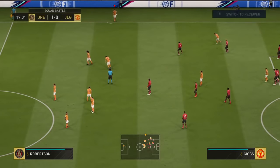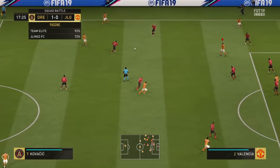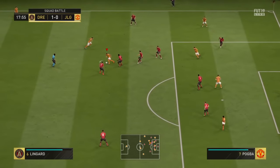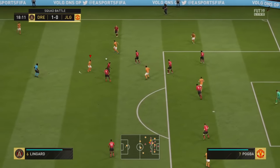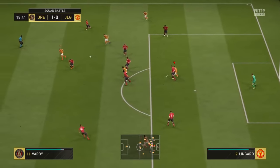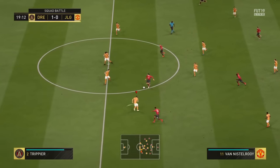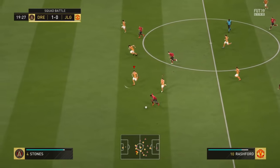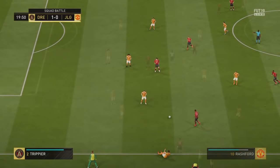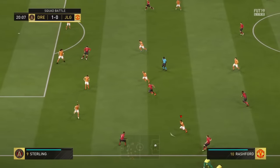And this is going to be a throw. And Herrera. Kovacic. Supporting player alongside. Good football between these two. Nice passing. And that will clear the danger. Now Marcus Rashford. Gone for the ball. Quick into the tackle. And the result is going to be a throw.